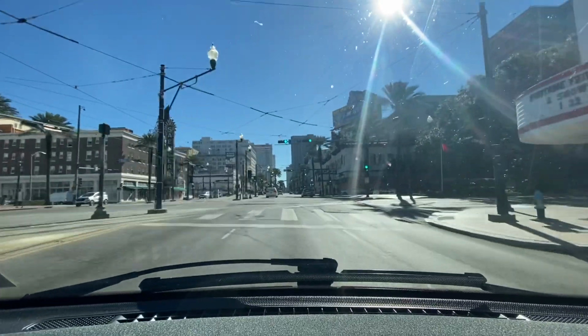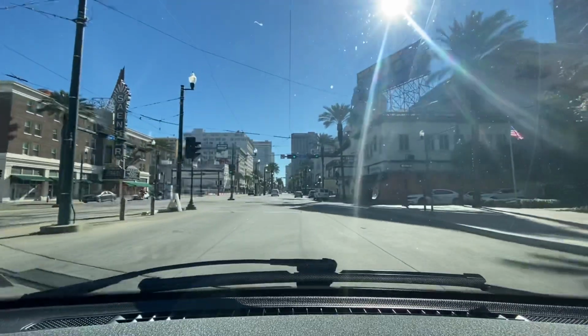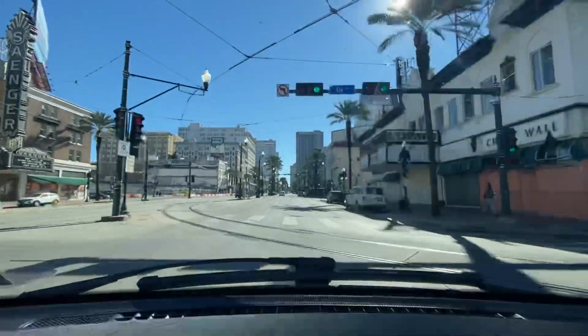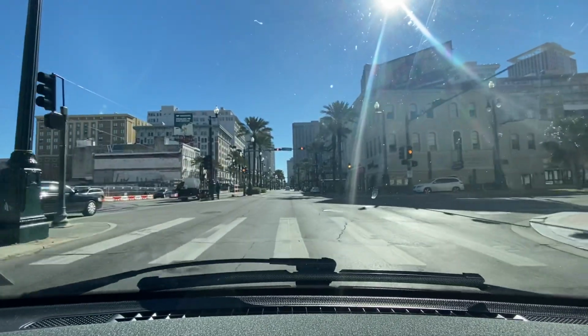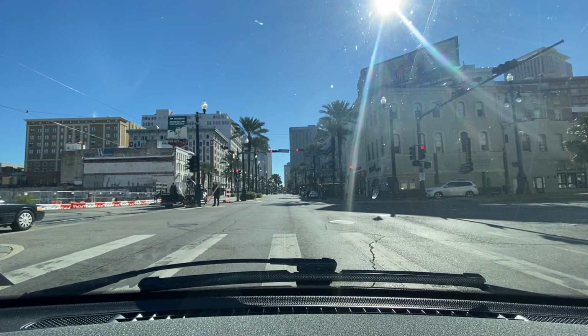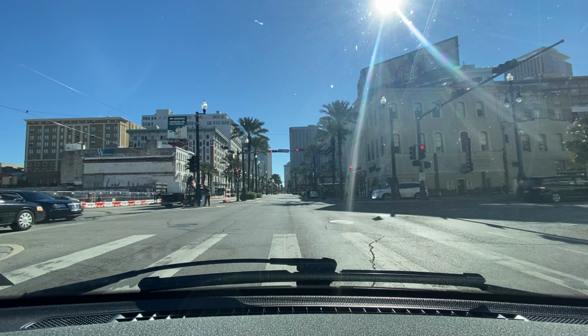We're passing Elk Place. Elk Place on my right and Basin on my left. We have police and sheriff on my right hand side at the intersection. Slow down right here at South Rampart. We got the Big Easy Tattoo on my right hand side. Looks like a tattoo parlor.